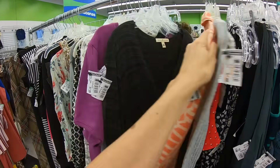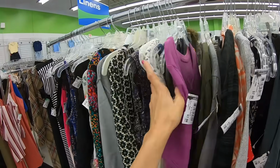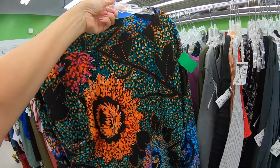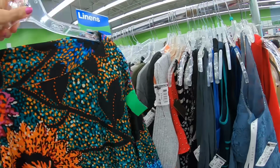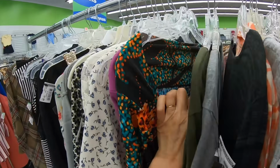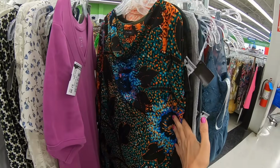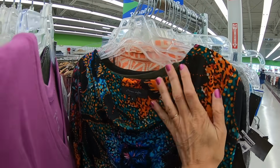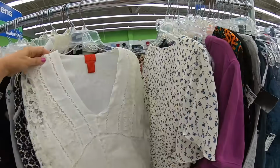Blue threads, cute. Debbie Morgan, I don't know who that is. Oh, I do like this one here. It's kind of a pretty print. Again, no branding. Am I in a weird dream where nothing is branded? Wouldn't that be funny? Oh, I see a tag. Okay, this is called Monaco Knights. I don't know who Monaco Knights is. Very pretty though.